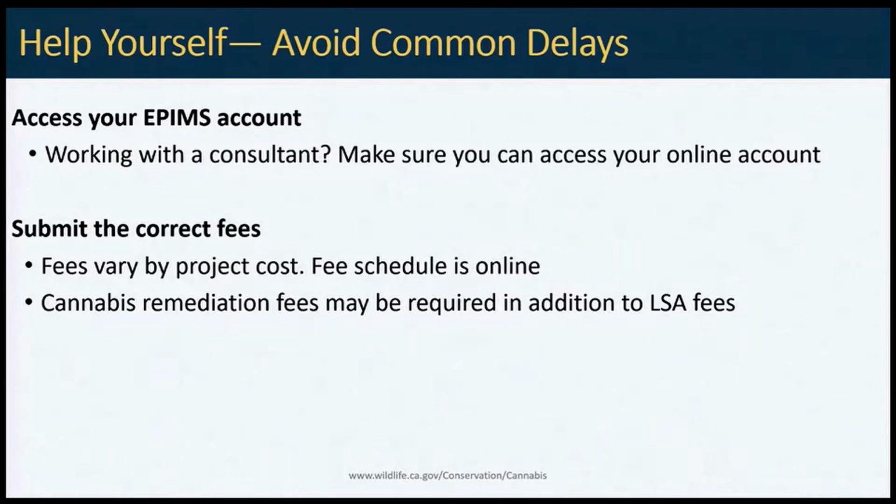Submit correct fees. A notification will not be assigned for scientific review until the correct fees have been received. So again, if you're having trouble understanding or if you can't figure out what the correct fee is, please give us a call and we'll help you get through that. We want to get folks through the system as efficiently as possible. Remediation fees may be required if your site had previously been subject to Fish and Game Code violations, or if you're remediating a previous impacted area.